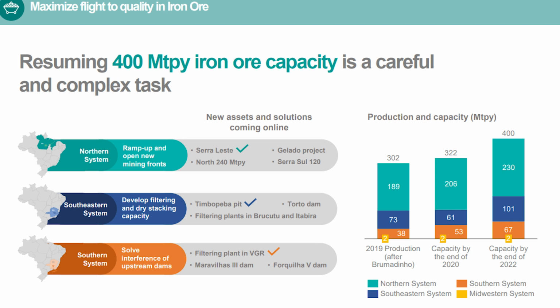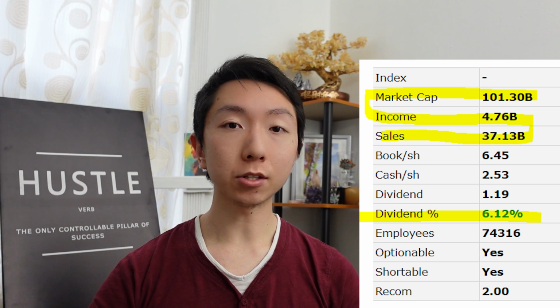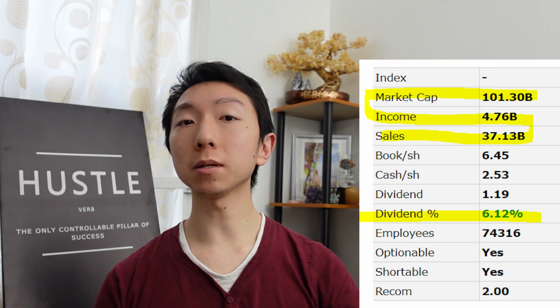So their capacity for iron ore is increasing about 30% very shortly, over the next, I believe, couple of months or in a year or two. So that will allow them to increase production and sell more because the demand at this point for these products, I believe, way outpaces supply. In terms of the financials, they have almost $40 billion in revenue and about $5 billion in profits. That's a really good profit margin. We're talking about some big business here.